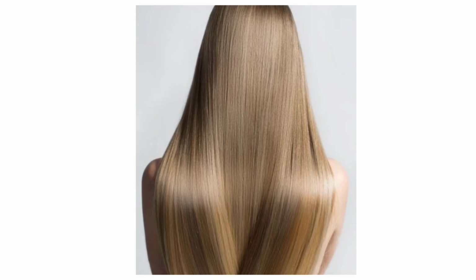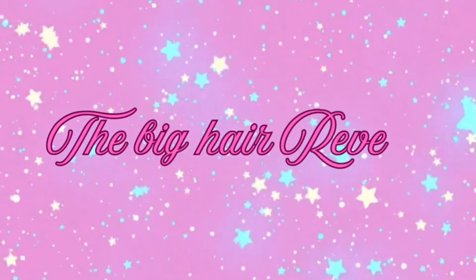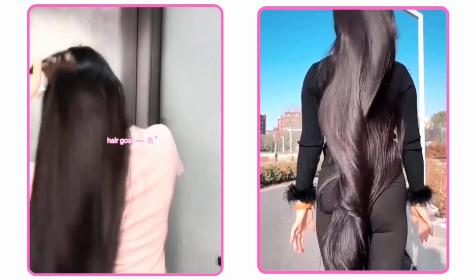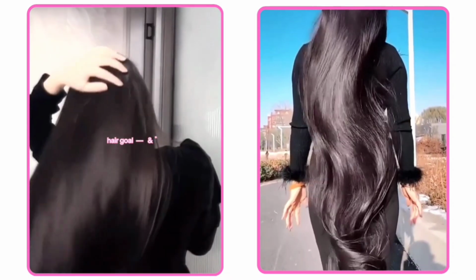By day 30, your hair will be longer, thicker, and healthier. Now, you can clearly see a huge difference in your hair. It's longer, thicker, and healthier than ever. No more struggling. No more breakage. Just beautiful, glowing hair that keeps growing. Your 30-day hair glow up is complete.